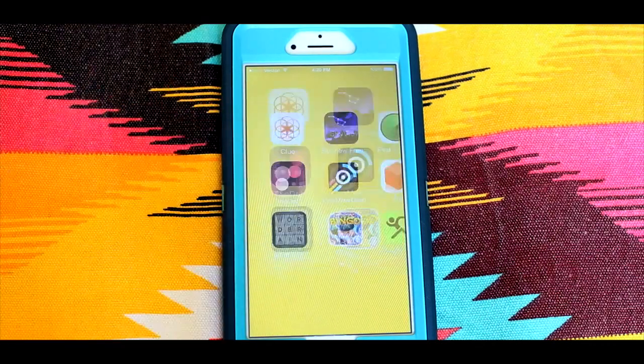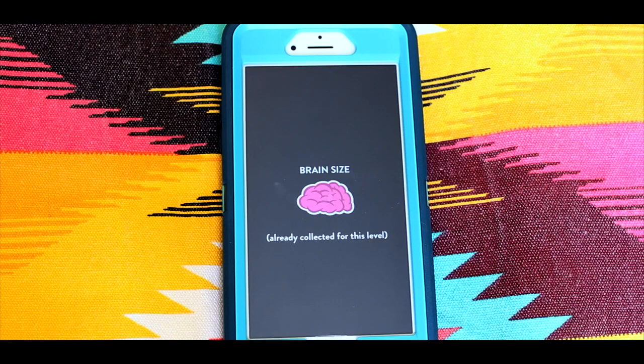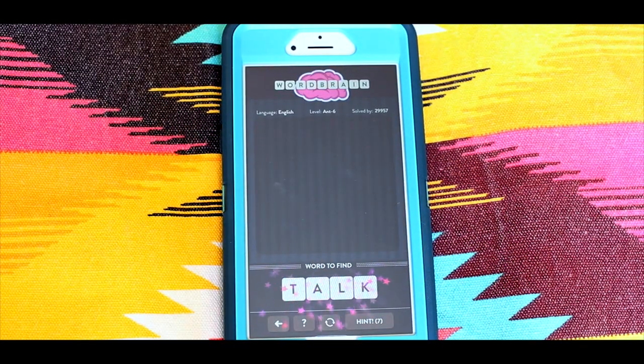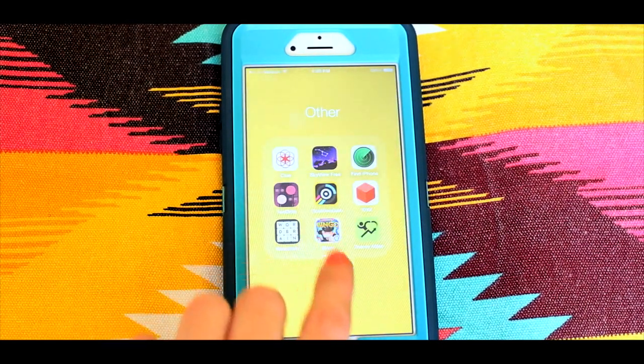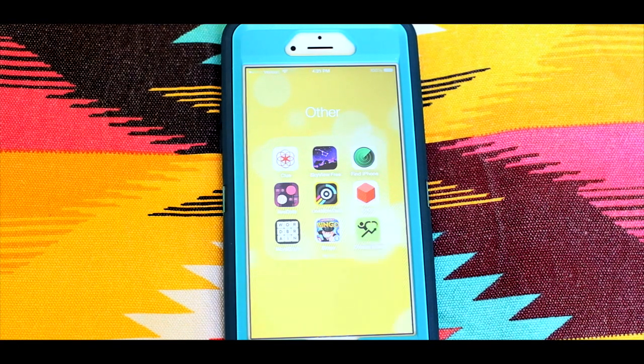The next game is called Word Brain. So that would be idea, and then it just keeps going. This one would be talk. It's just a fun game to pass the time. I have bingo. Everybody likes bingo. I'm an old lady at heart, so you know, I gotta play my bingo.